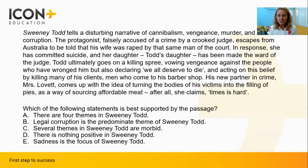The next question is, which of the following statements is best supported by the passage? Sweeney Todd tells a disturbing narrative of cannibalism, vengeance, murder, and corruption. So based on this, our best answer is C. Several themes in Sweeney Todd are morbid. Indeed, cannibalism, murder, suicide are dark, sinister, and macabre.